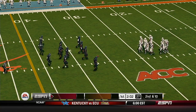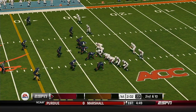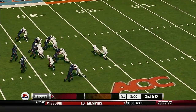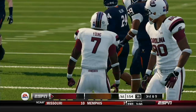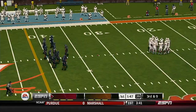It's second and 10. Ball on the 31. Young, it's a handoff to the right. Tackle around the 32-yard line. Pickup of a yard for the tailback. You're not going to be able to get by a sure tackler like this linebacker too often.